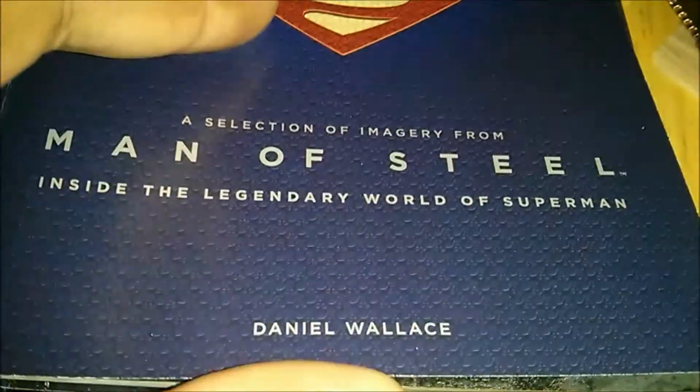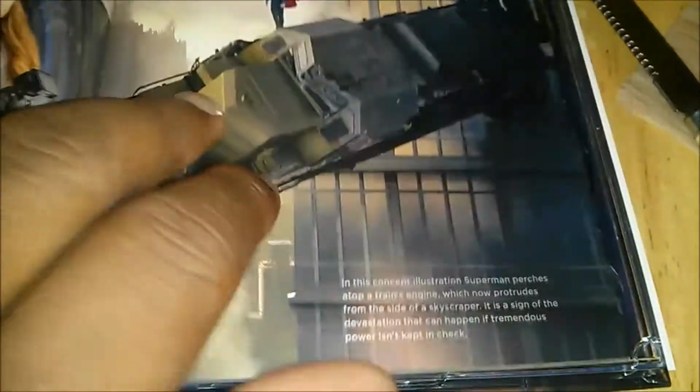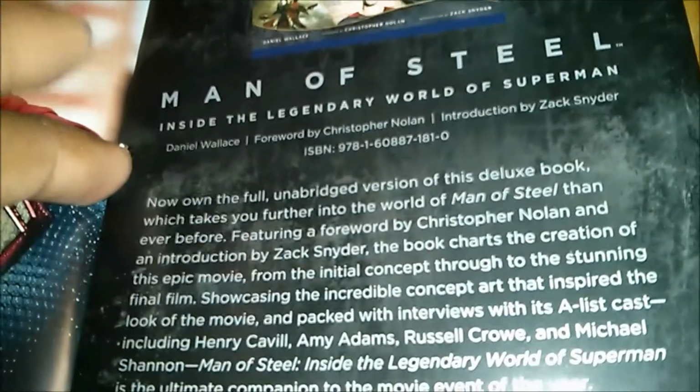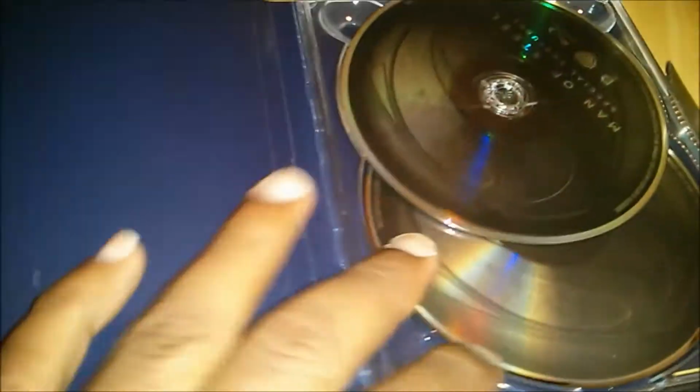Here's the book. It's the selection entry from the Man of Steel Inside the Legendary World of Superman by Daniel Wallace. And it pretty much just gives you a blow by blow of the movie. I'm not going to flip through everything just in case you haven't seen the movie. But it's got some good little pictures here. I'll show you a couple of them, but not too much just in case you ain't seen it.